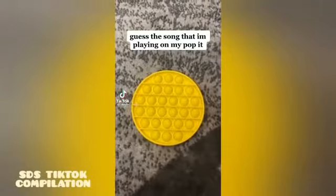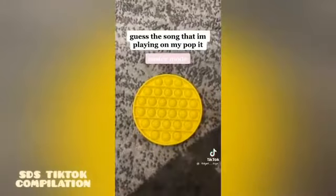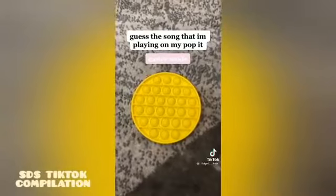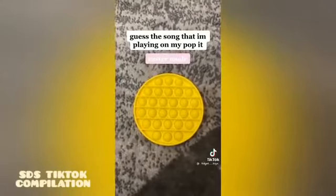Guess the song that I'm playing in my Poppet Easter mode. The answer to the last round was Killer Queen. And surprisingly, a lot of people didn't get that right. Most people guessed Another One Bites the Dust. Okay, anyways, let's get into this round.